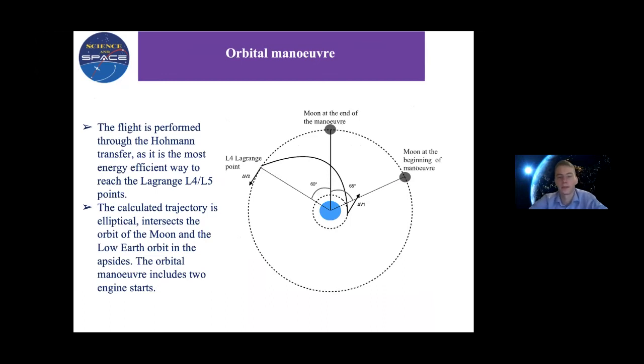The orbital maneuver to get to the Lagrange point is a Hohmann transfer. It is a flight-proven maneuver, which is the most energy-efficient way to fly there. It is done through 2 engine starts, and it is completed in 123 hours.